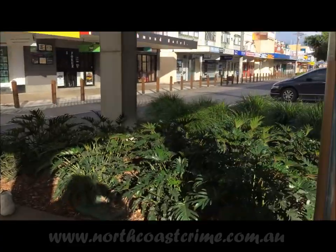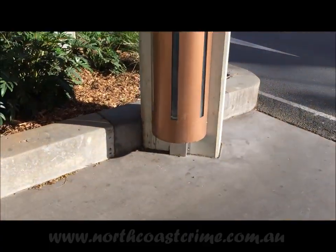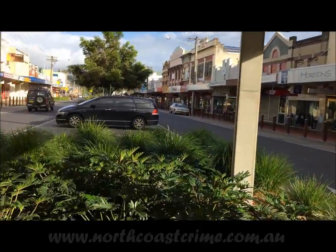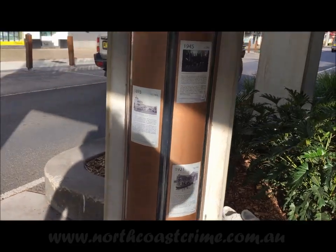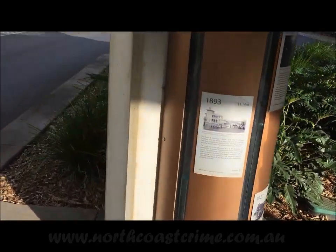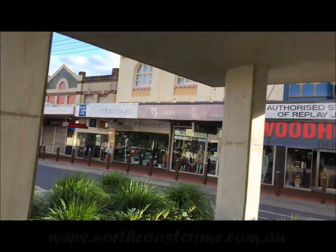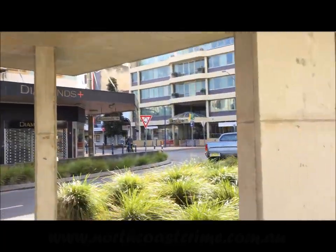So, did you guys know that not only did the council spend $300,000 on this thing, they're looking to spend more money to paint this ugly concrete substructure. $300,000.